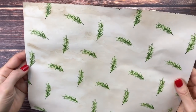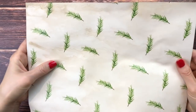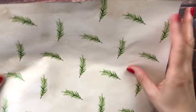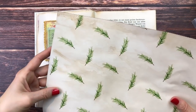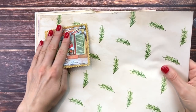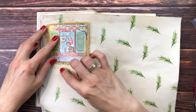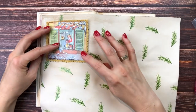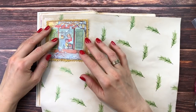I just dried this with my heat gun rather than putting it in the oven because this was much quicker. This took me like 5 minutes and it is dry for the most part. It's maybe a little bit damp here, but this part here is totally dry enough. So let's see if this is something we can add here. And the green is very green, but it might be cute actually, because they're looking outside and these are outside. That could be cute.